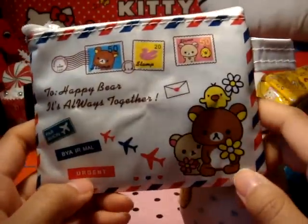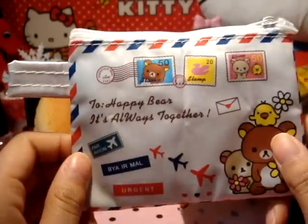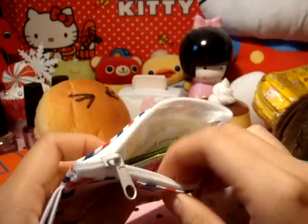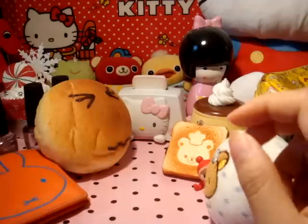The next item is a Rilakkuma coin pouch, and I got it from a ball dispenser for $2. It is mail themed, and in here I use it to store some of my bubble tea cards, and I have a lot of those.